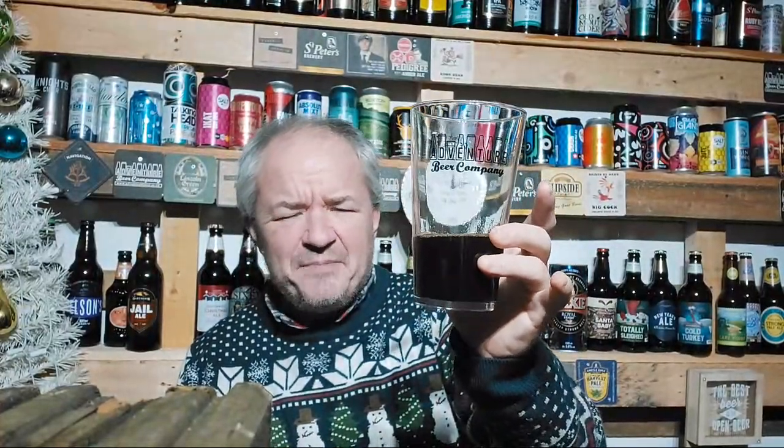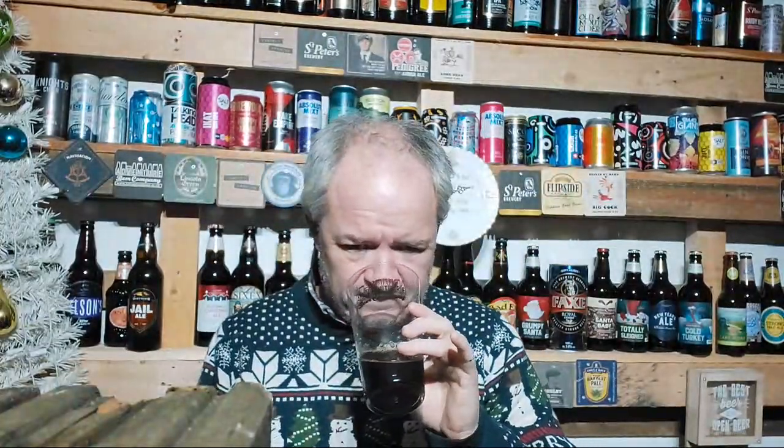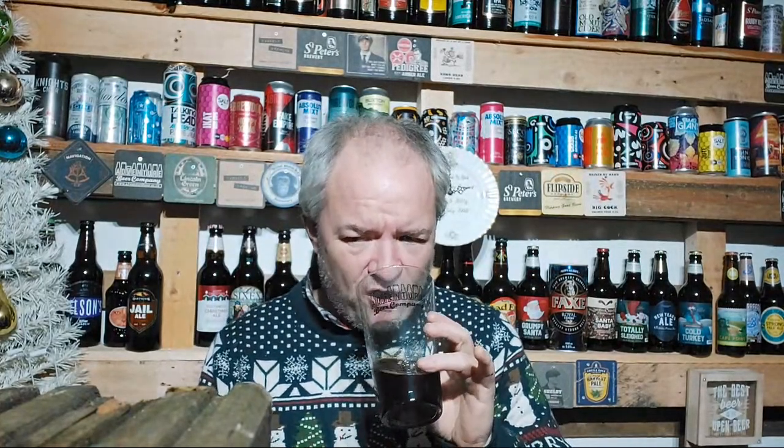not really getting the ABV at the moment. The hops are overshadowing the other aromas at the minute. Now on the nose, you do get the chocolate coffee. I'm not really getting the full ABV. It's supposed to be about 8 to 8.5%. So quite a low strength Imperial Stout.